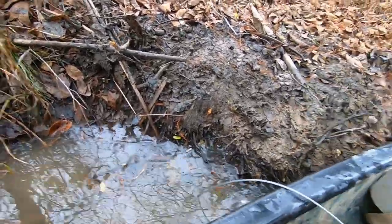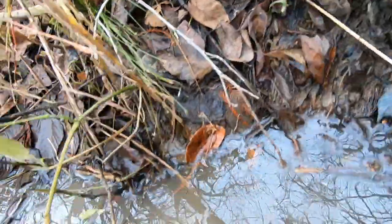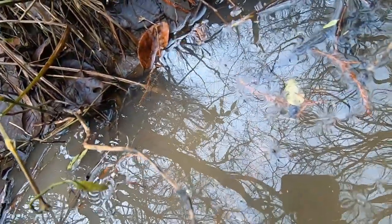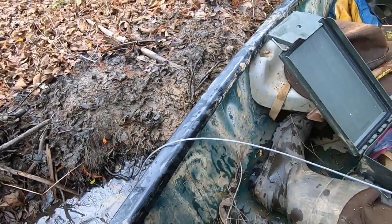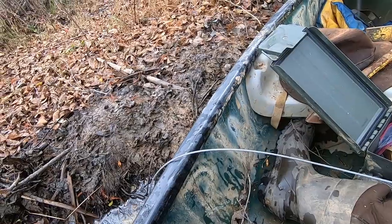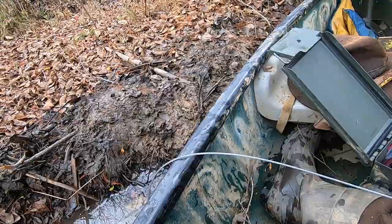But here's my castor mound. Right here's my castor up here on this stick. I got the 850 bedded right here. And I'm gonna move the anchor out in deep water and get it set. Maybe this one will catch tomorrow. There's quite a bit of beaver activity in here. I'll move on down.